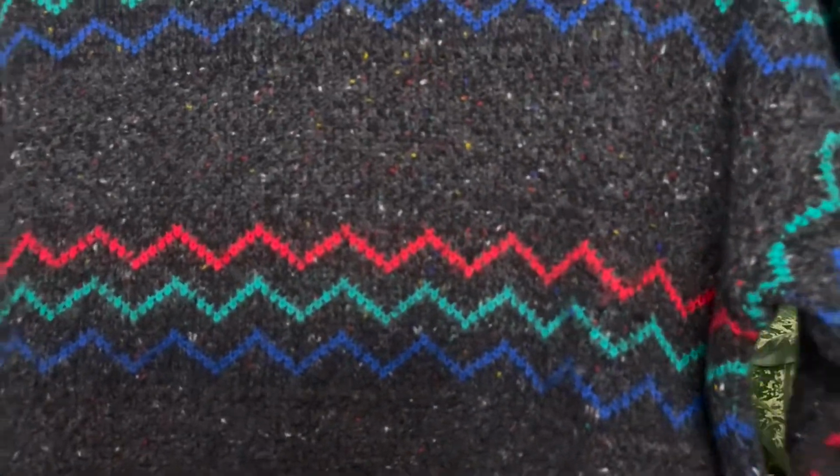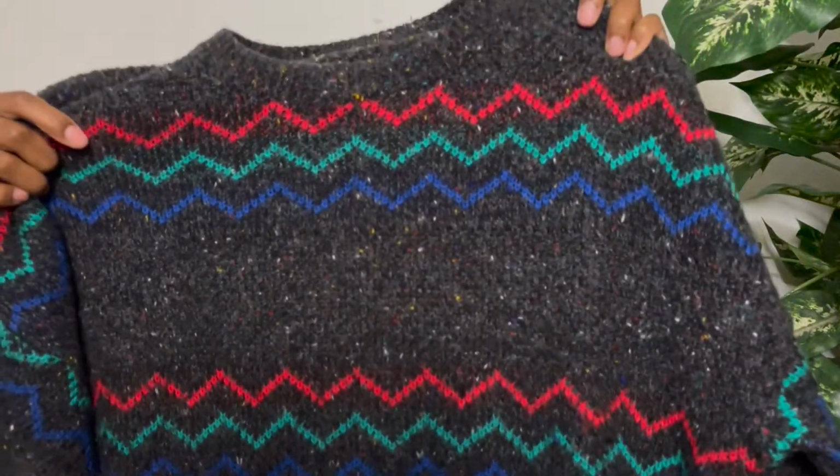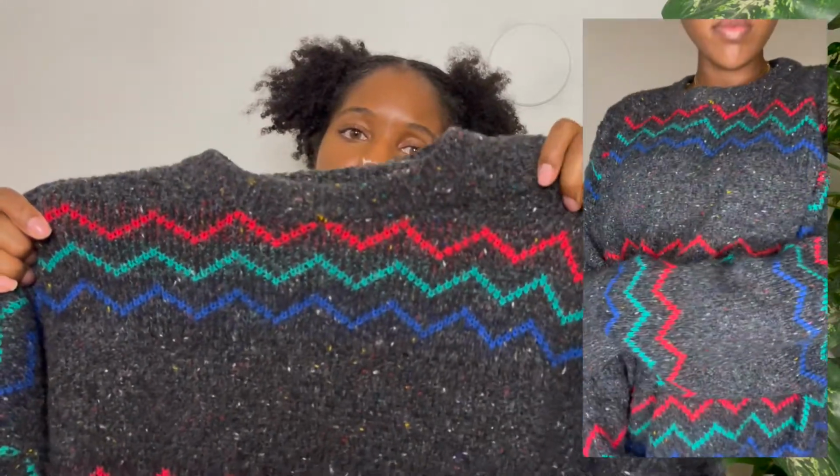Okay, next thing that I picked up was a sweater, and I know it's like 100 degrees outside, so who is really thinking about wearing sweaters? But before the summer hit, I was looking for grandpa sweaters, and I was actually having a hard time finding ones that I really liked and patterns that I liked. So this one I picked up in this gray color, and it has these primary colors and more of this chevron kind of print.